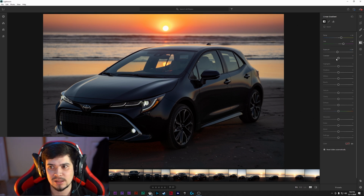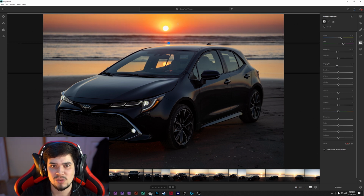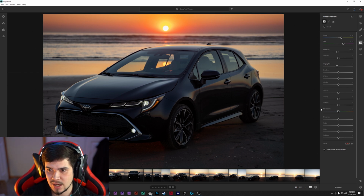Kind of give it a little bit more orange color. Let's see, drop down the highlights with the yellow, orange, and the peach area around the sun. I think that's gonna be it for that.